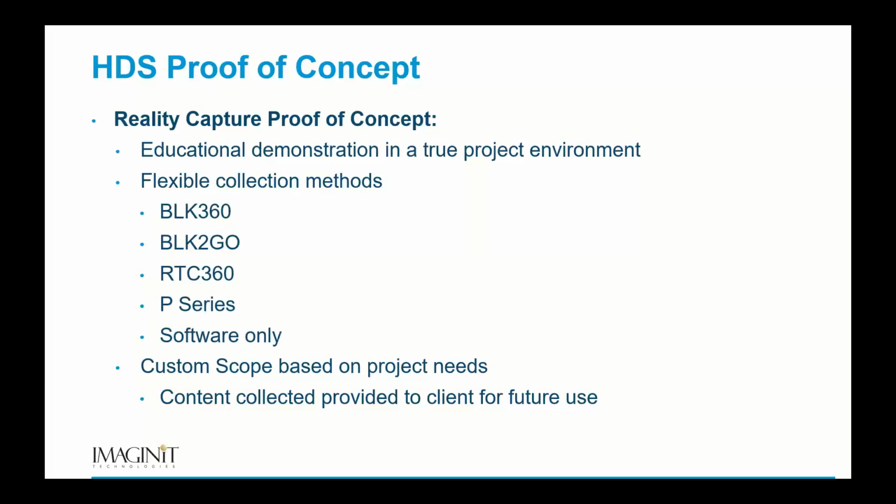So the other thing that we have is a Leica proof of concept. This is, you know, you're introducing laser scanning to your organization. It is, you know, laser scanning, doesn't matter how you look at it. It can be a large upfront capital expense. So a lot of companies go, well, we're not sure that it's going to work in our scenario or in our field. So we would kind of like to test drive it. Well, our test drives are called proof of concept.